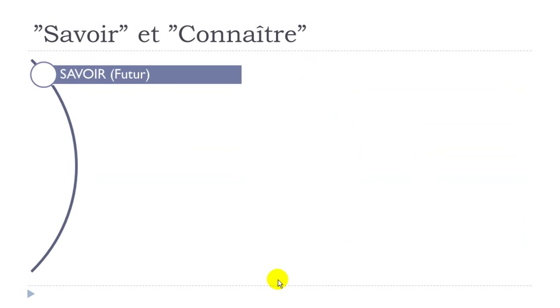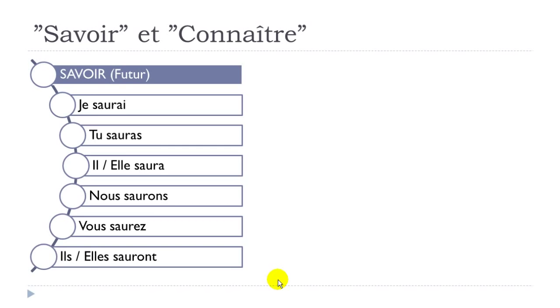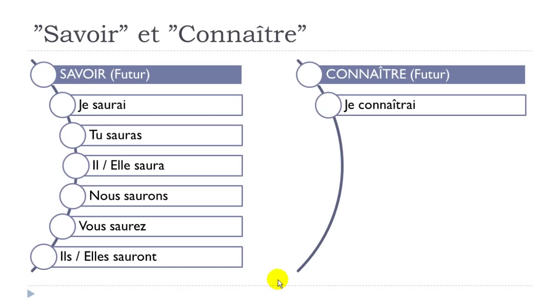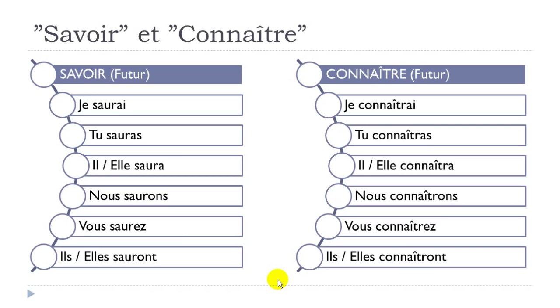And now for the future form, as it was introduced in the previous lesson, unit 6. Savoir in the future form goes like: je saurai, tu sauras, il saura, elle saura, nous saurons, vous saurez, ils sauront, elles sauront. And then connaître in the future form: je connaîtrai, tu connaîtras, il connaîtra, elle connaîtra, nous connaîtrons, vous connaîtrez, ils connaîtront, elles connaîtront.